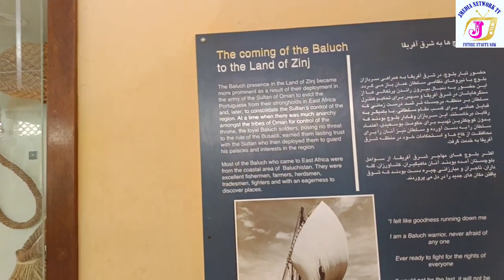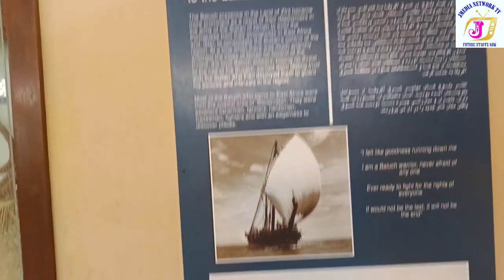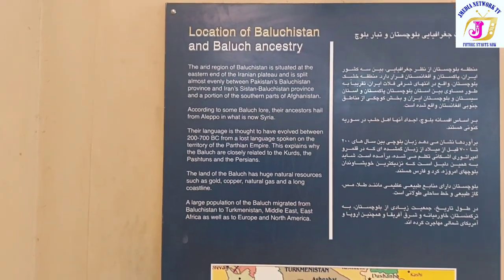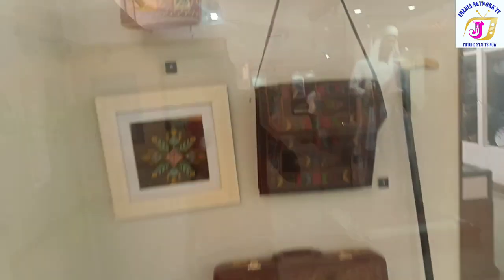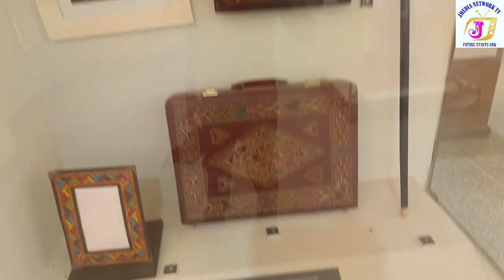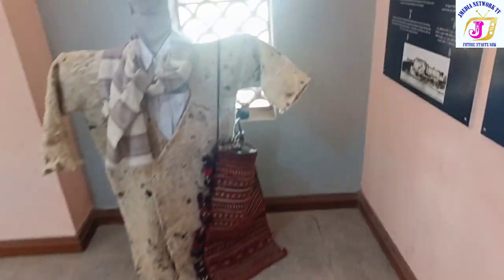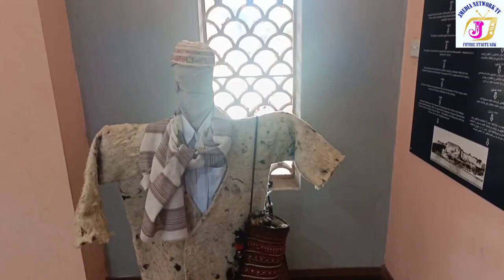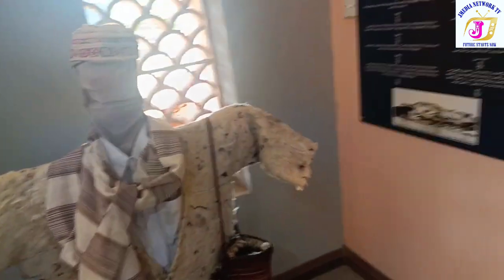On the coming of the Baluch to the land of Zinj. This is the location of Baluchistan and the Baluch ancestry. From up there. So you can look at that. This is how the Baluch used to wear during those days.